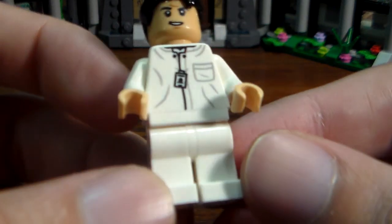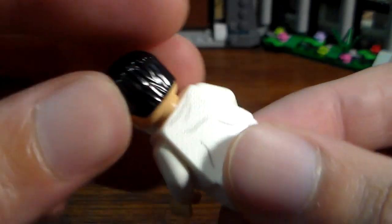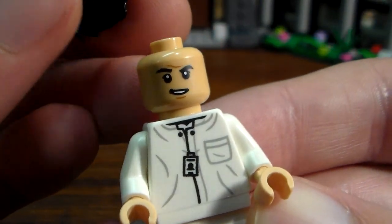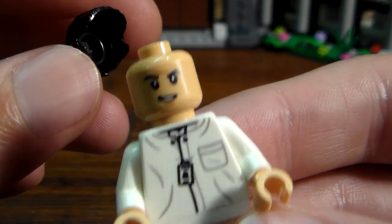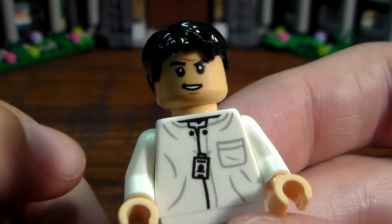And here we have Dr. Wu. Not much really to say. He's just in his white lab coat. The back printing. Dr. Wu has 2 faces. He has a smile. And then like, you cloned raptors? Why, yes, I did clone raptors. What are you going to do about it? That's what I think of when I see this look right here, that smirk on his face.